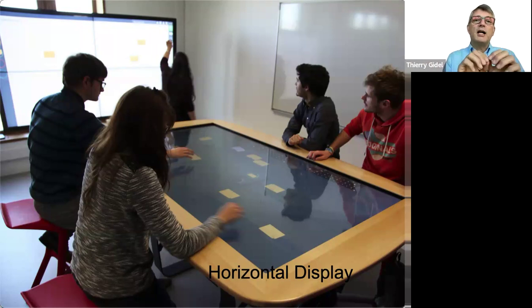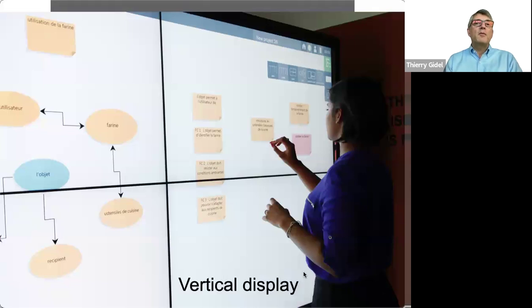Most information and ideas are generated on the horizontal surface, either by using virtual keyboards, like you can see there, available for each user, or by employing drawing utilities for freehand sketches and diagrams. The vertical display, on the other hand, facilitates convergent thinking. It aids in decision-making. It is dedicated to the sharing of ideas, sorting of ideas, and organizing the different ideas.